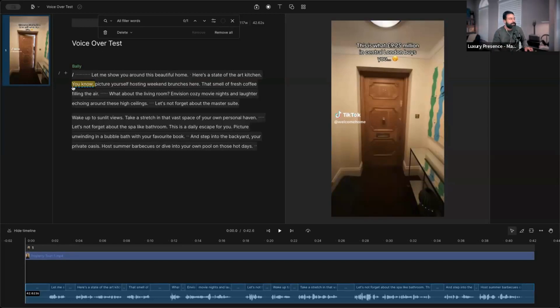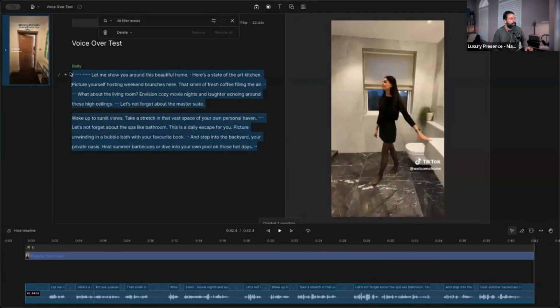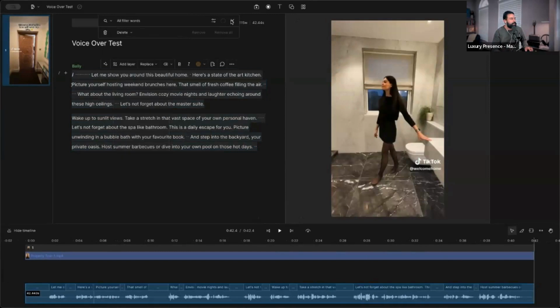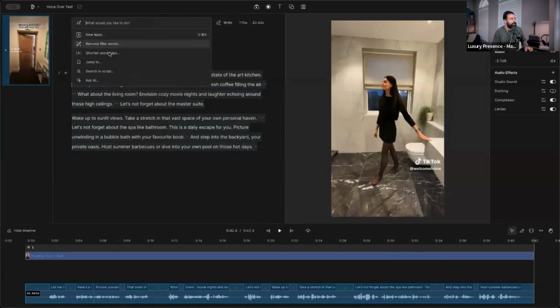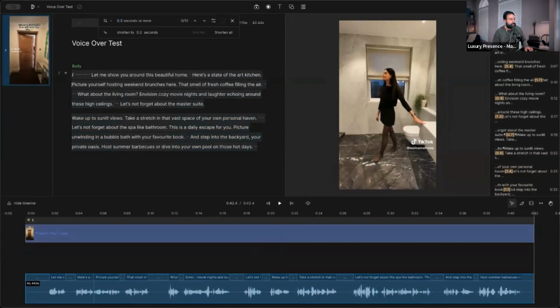This one's got, I've put here. It's something you can just get rid of. Or even you can remove word gaps and make things even more punchy and even faster. Let's try shorten word gaps. It's picked out a few where you can see here in the timeline where the gaps are in my voiceover. With one button, I can get rid of it all.